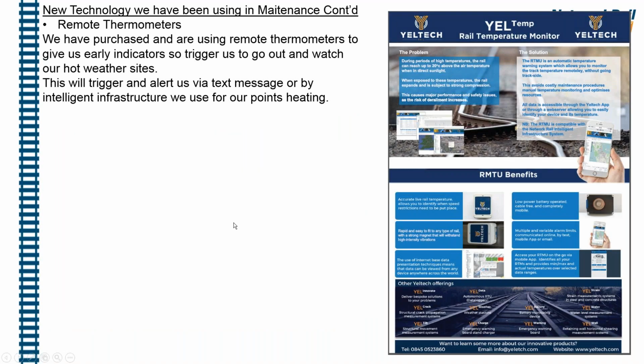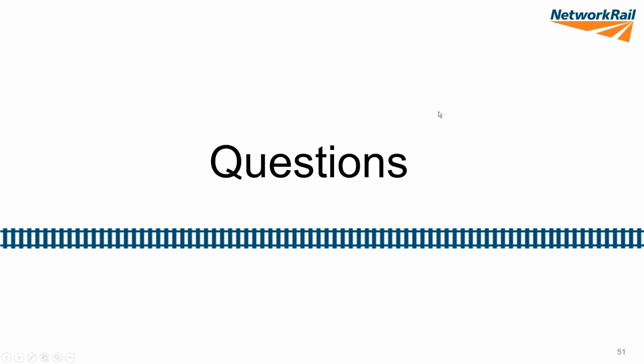Just something we've recently picked up on for hot weather, we've got some Yeltec remote thermometers. You can get them ranging from 900 quid up to 1400 quid a set, and you can use them to measure rail temperature. You can use it through the intelligent infrastructure, which we use for points heating, to tell us how hot the points are. So that's something we use there. I think that's it. Have you got any other questions?